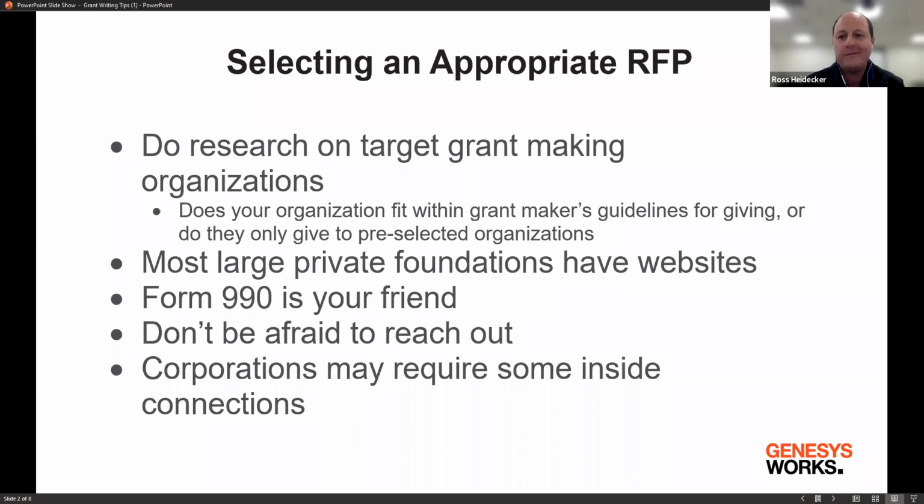This is where tax form 990 becomes your friend. I would say get really good at reading form 990s. You can Google those. You can find them on GuideStar. Also, Foundation Center Online will have them. They have a free version that you can use. There's a paid subscription version. It's kind of pricey, but it's worth the money if you have the budget for it.